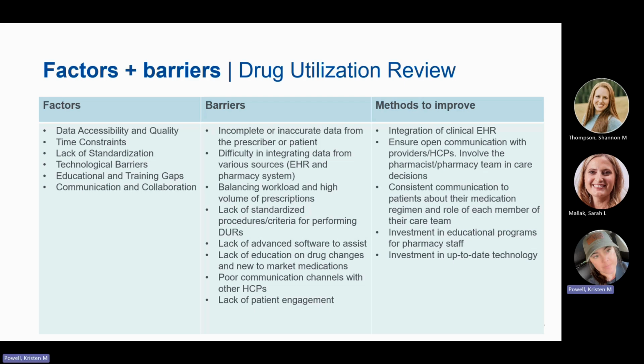We also have time constraints and competing priorities, where pharmacists are frequently having to work with a high workload, which limits the time that they can dedicate to thorough DUR. Balancing multiple responsibilities can be very challenging. DUR must be balanced with other responsibilities such as patient counseling or medication dispensing, and these barriers may limit available time to complete really comprehensive reviews, especially if the data needed is not readily available. There's also a lack of standardized procedures and criteria for conducting DUR, which may lead to variability in how reviews are performed.